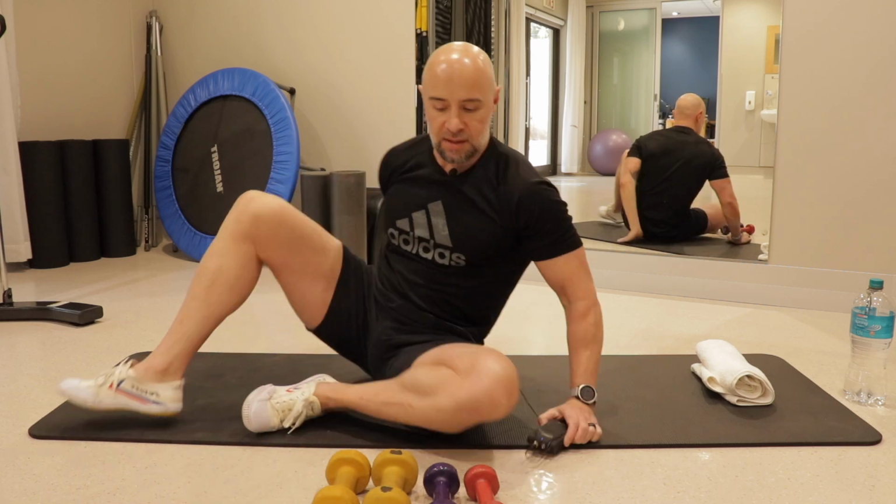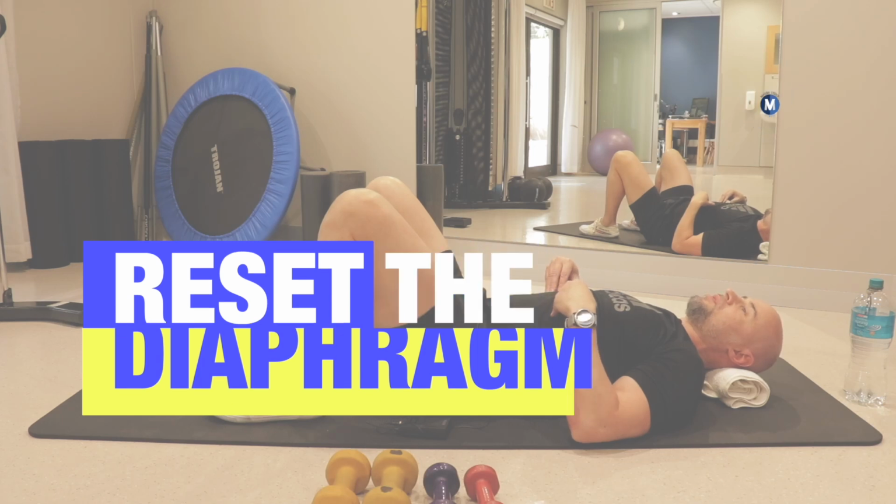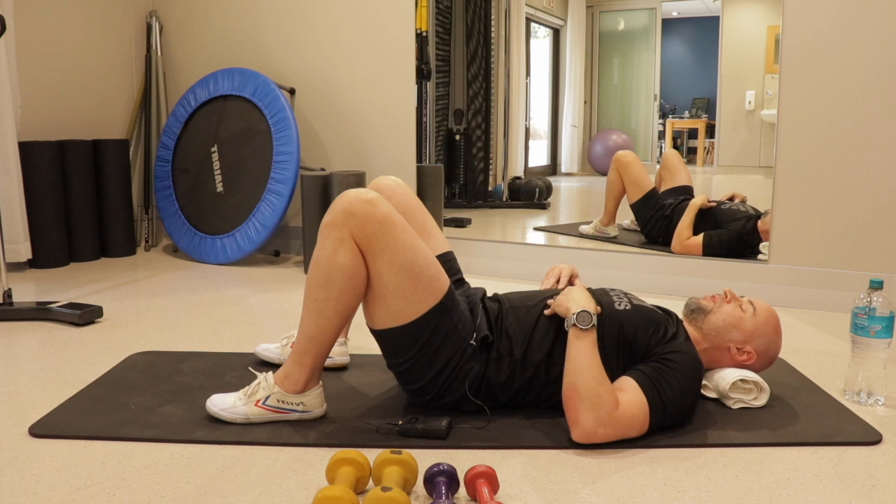Okay, so let's get into our first position. We're going to be lying on our backs with our knees bent. This is a therapeutic technique that we're going to use just to reset your diaphragm and help you de-stress a bit and just help you focus in on the exercises and the work that you're going to be doing over the next 10 minutes. So first of all, I want you to feel what it is you're feeling inside.